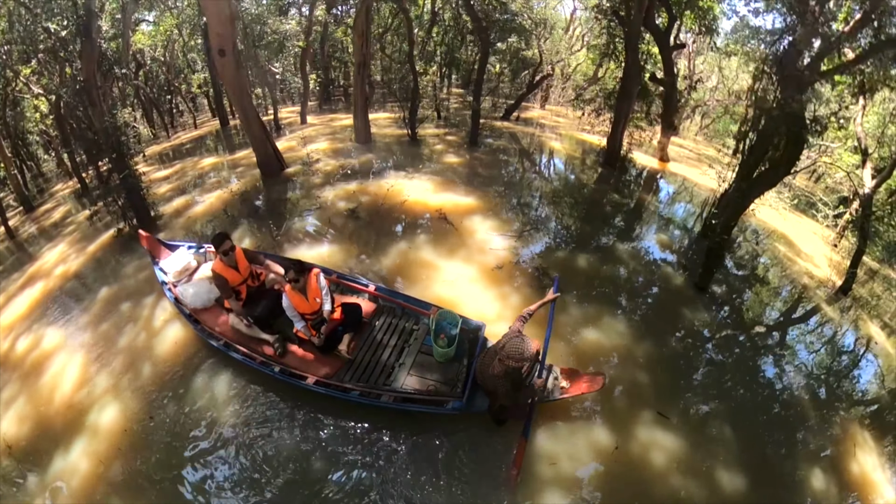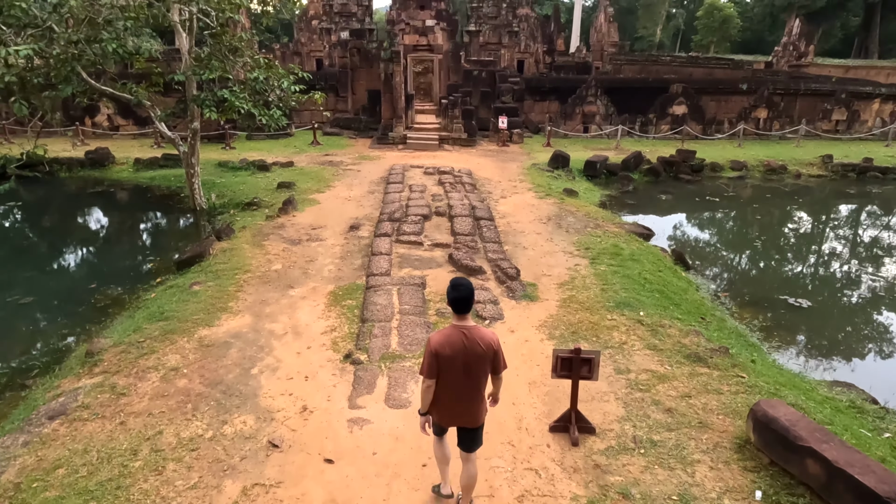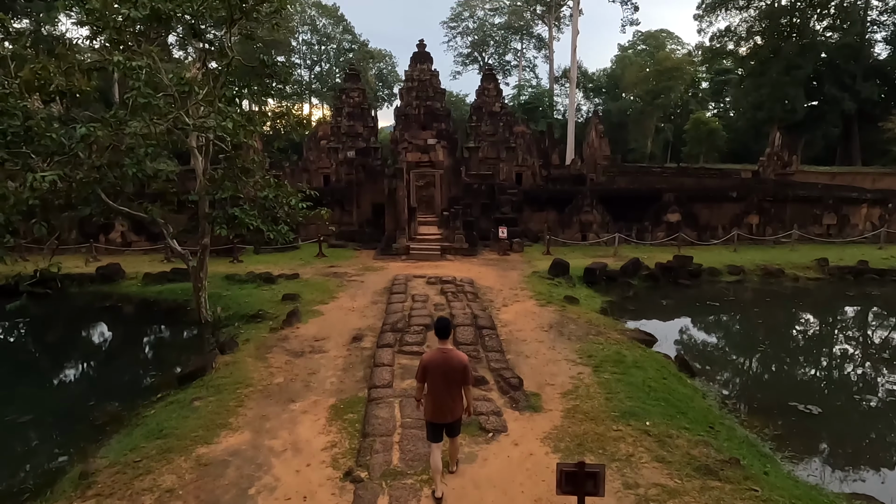After our tour at this tilted village called Kampung Pluk, we ate a nice lunch, ordered coffee to go, and headed to what arguably is the most charming temple in Cambodia.